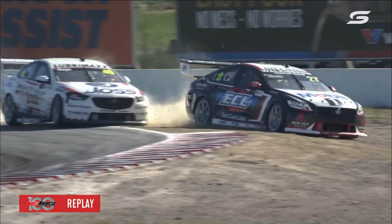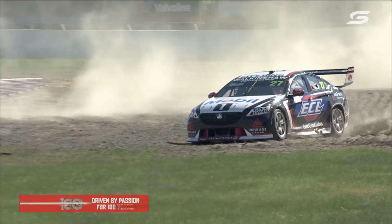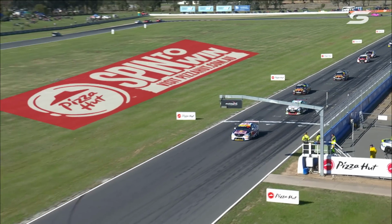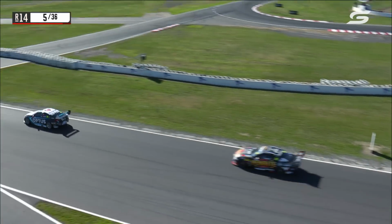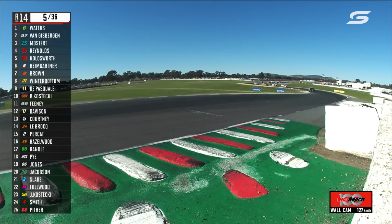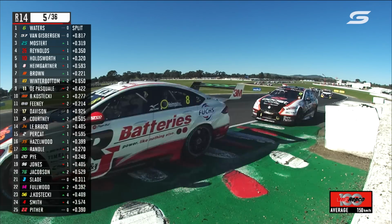Typical lap 1 action. This is the other angle. And then they got on the radio, hustled them both back into gear to concentrate and get back on. Margin now 3/4 of a second, the gap between Waters and Van Gisbergen. A couple of guys just moving their cars around, making sure that they don't make too much either tyre temp, brake temp, or perhaps even water temp to the engine.